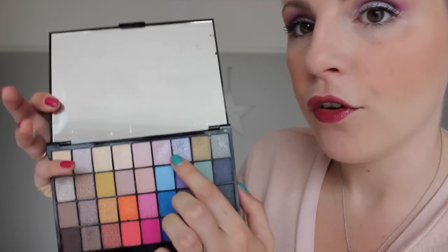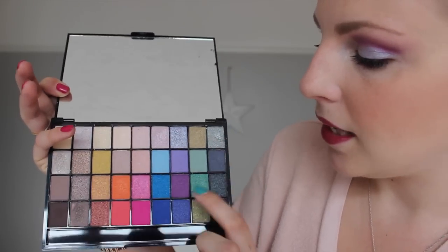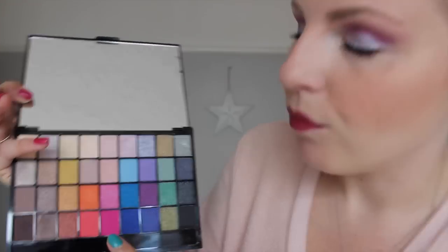I've gone a little bit orange on the cheeks today because I was reviewing a liquid tanner from Revlon. Probably would have gone more pink given the eyes that I've done, but the colours that I used were these two. First of all, I used this on the inner half of my lid, that on the outer half of my lid, this plum colour in the crease, and blended that up to my brow. Not to my brow, but you know what I mean, that's the main crease colour there.